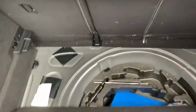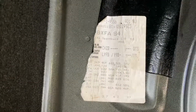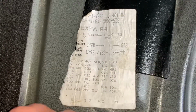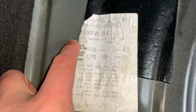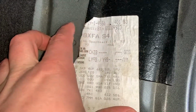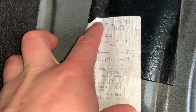But there is a more hidden place, that is in your trunk. As you can see, this is a vehicle data sticker. And there is all the information. In my case, it's a little bit damaged, sorry for this. But you can read on it, on the upper side, the vehicle identification number, the chassis number. The second thing is the vehicle type. Then the engine power, and of course the gearbox type.